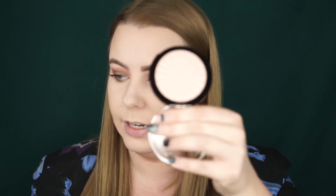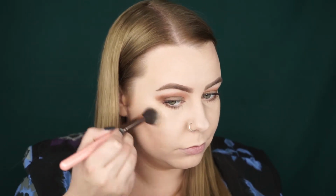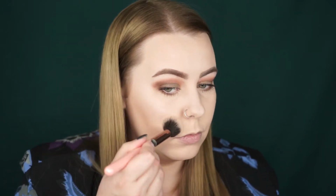This looks like a really pretty shade. It's kind of a champagne-y color, almost a little bit leaning on the pink side. Okay, let's see if this works better than the eyeshadows did. Oh. That's kind of pretty. It's super subtle.